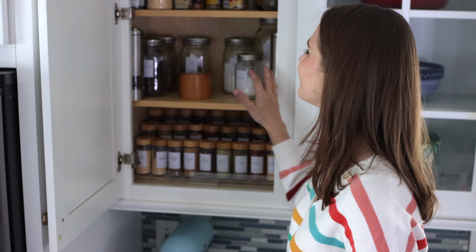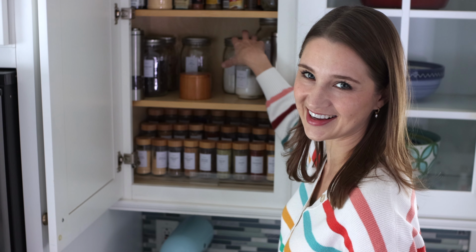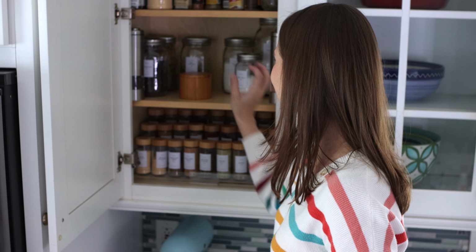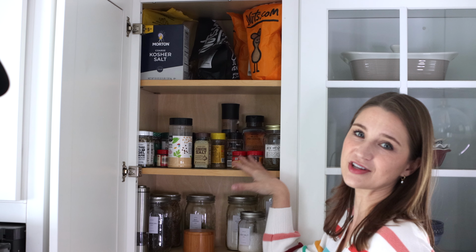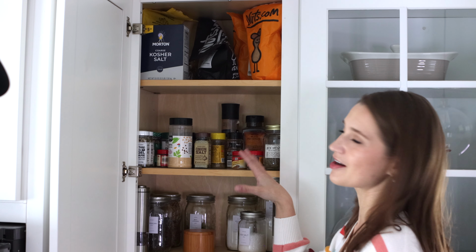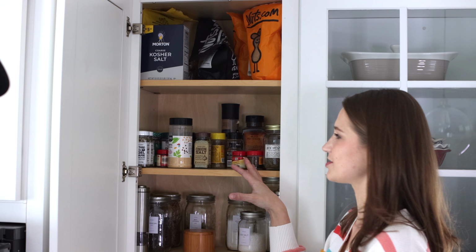The way I placed everything is very strategic so that I'm able to reach everything very easily, and I don't have to reach over things and knock them over when I'm reaching for something else. And the only thing that's kind of tucked away in the corner is the pickling spice, which I don't use all that often, so that's a good spot for it. This shelf right here holds all of my extra spices and seasonings and just things that I don't use all that often or just extra supplies.